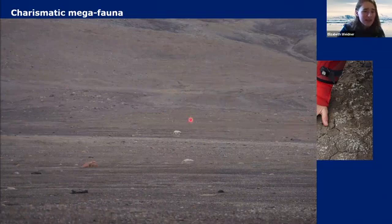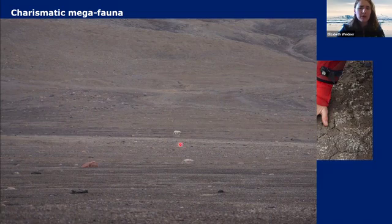You can see it right there, which was very exciting, of course, at first for the land team, but then you realize you're on the same piece of land with the polar bear, so less exciting, I think. Turns out there was no interaction between the land team and the polar bear.